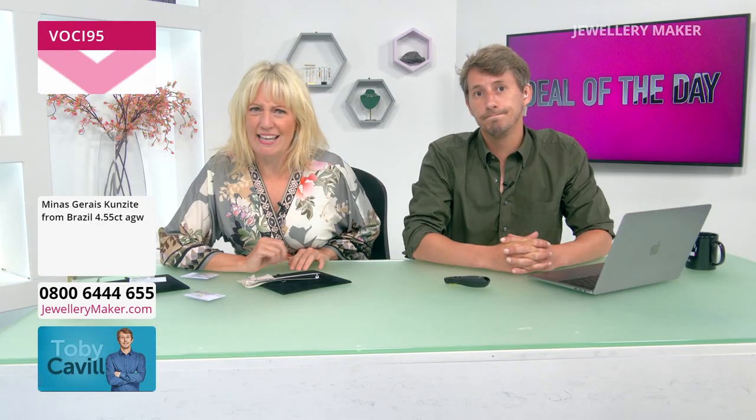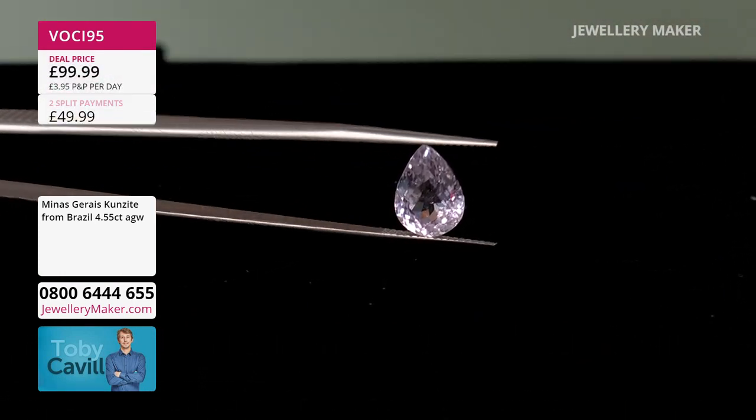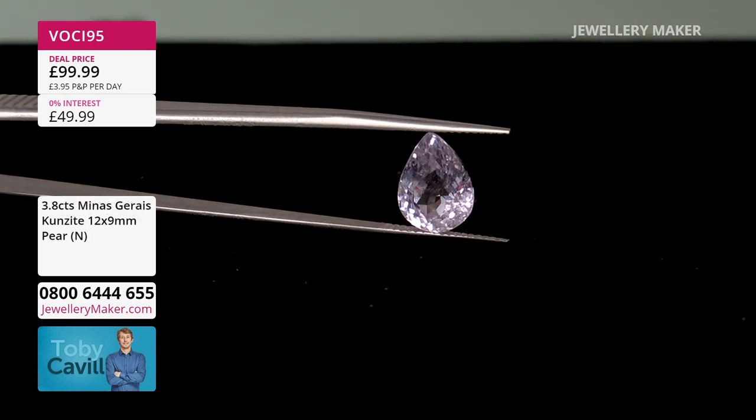I'm not sure what I think about any of this today, because honestly, you look at these stones and you instantly think, right, that's a four-figure gemstone. No, straight down to 99. Chris is there already. Well done, my lovely.